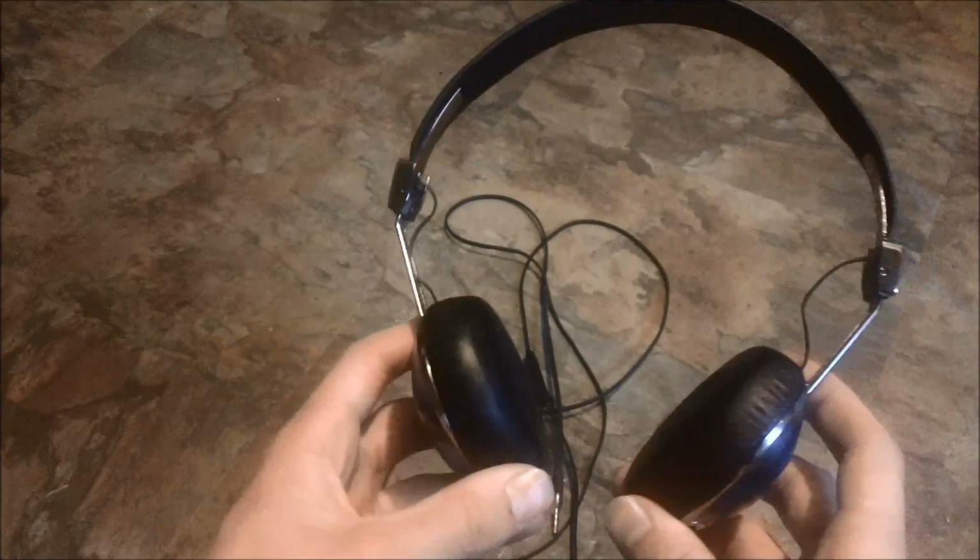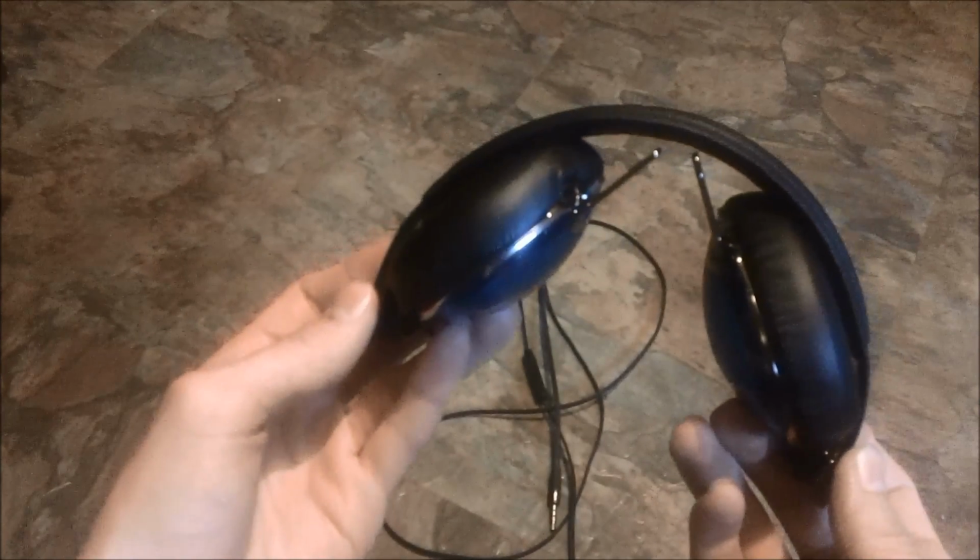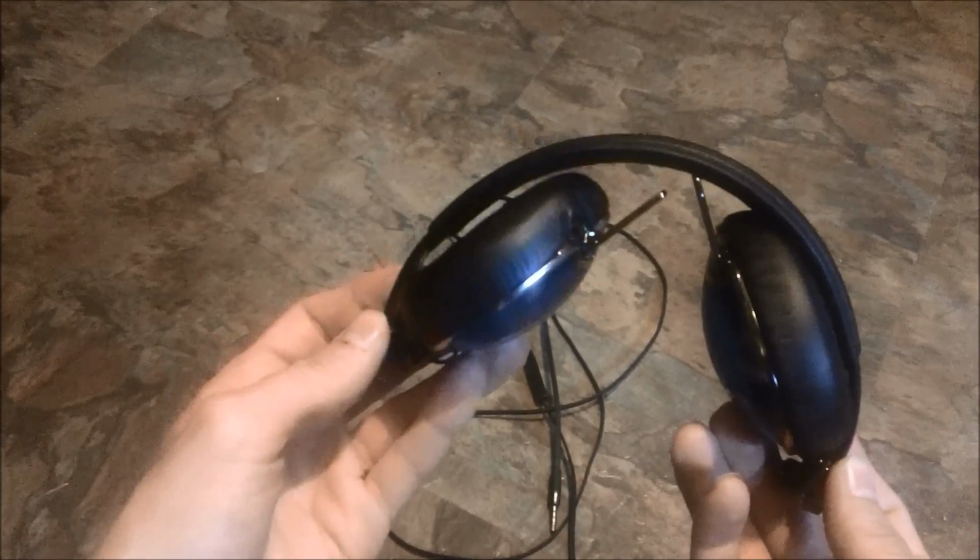So I picked them up, and I put them back on, and they sounded fine. They still worked great. I checked out the ear cups, and the damage was minimal, and I was like, oh, these are actually pretty well built. They're solid. They fold up. They're very compact. They come with a nice little carrying case. It's not really much for protection. It's just a little silk drawstring bag, but it works.